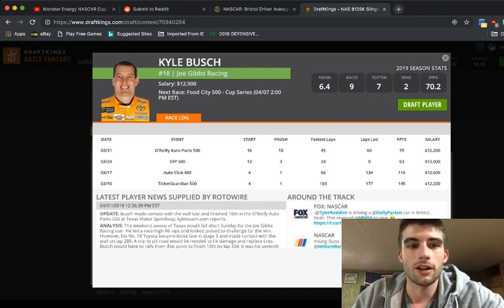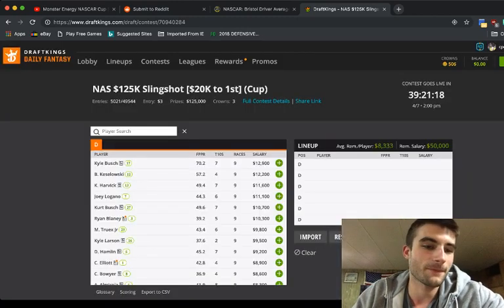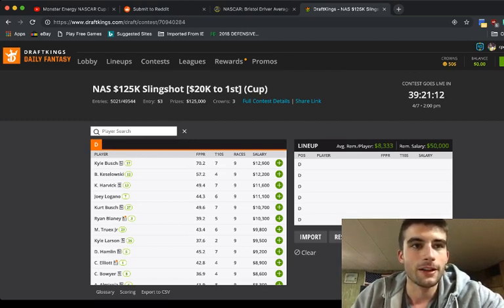So no problem if you want to go with Kyle Busch. Just the salary sucks, but if he can lead laps, it's going to be a value. So anyone who dominates is going to become a good value no matter how expensive they are. So anyway, let's go into the place differential.